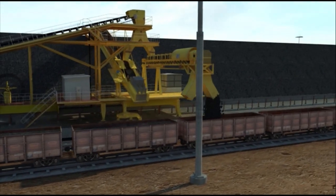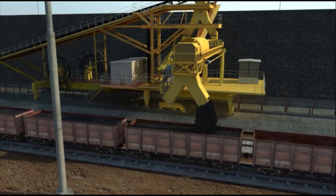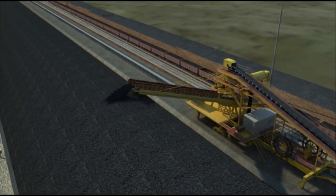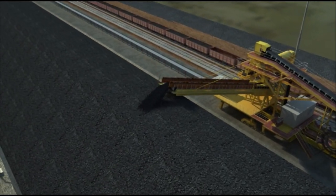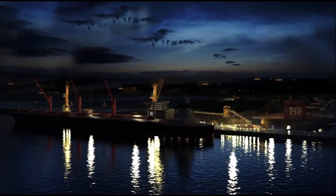This machine is capable of loading complete train rakes of up to 58 wagons in approximately 2.5 hours. Alternatively, this machine can also operate as a stacker, thus enabling various kinds of coal to be blended in the pile nearest the train tracks.